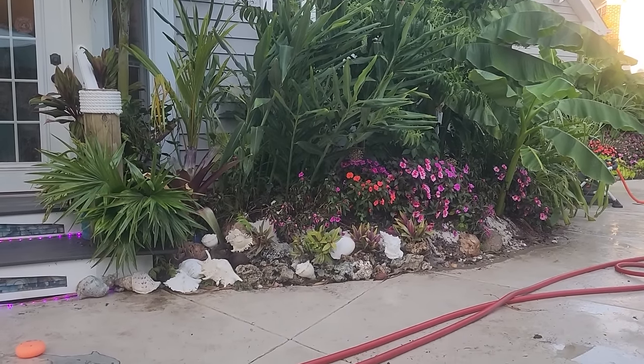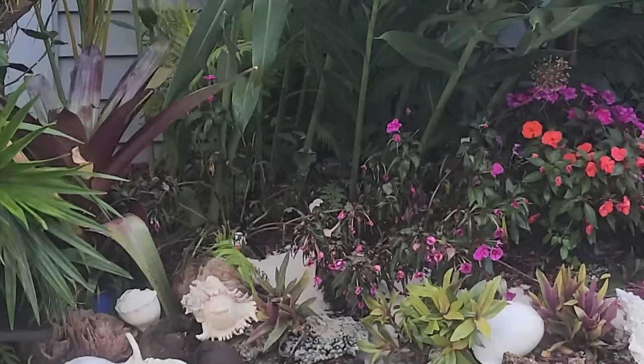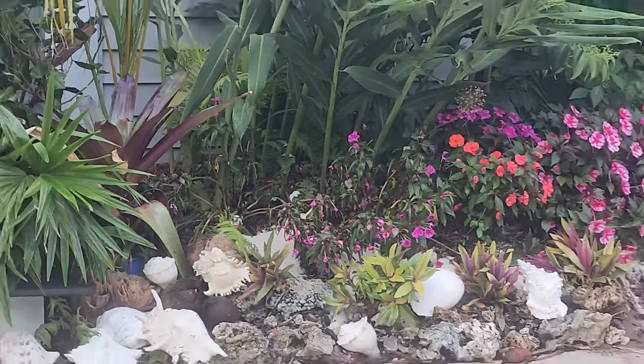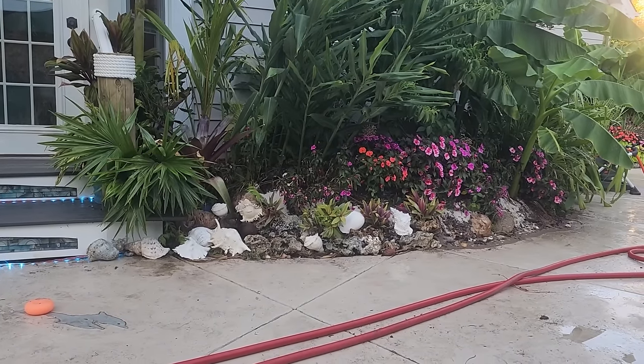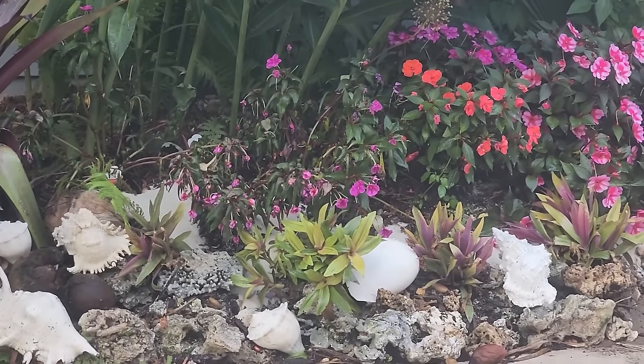Okay, I don't even remember what it looked like before, but to me it looks a lot better. Yeah, the impatiens are still wilty, but they're already starting to perk up. I like the color that the rowios have. You can kind of tell that I capped it off with sand.